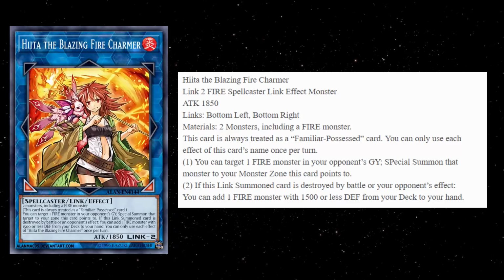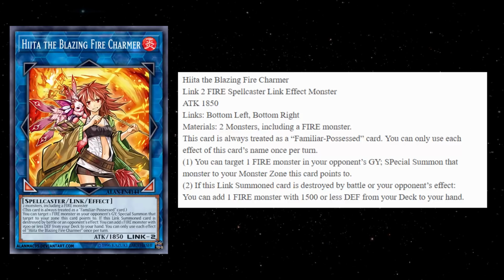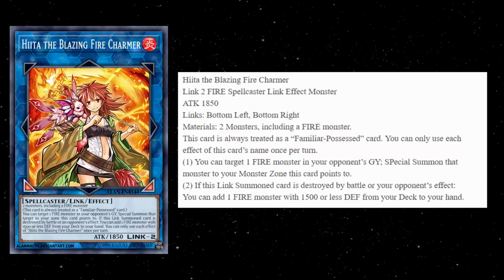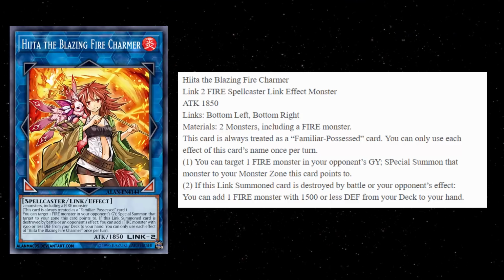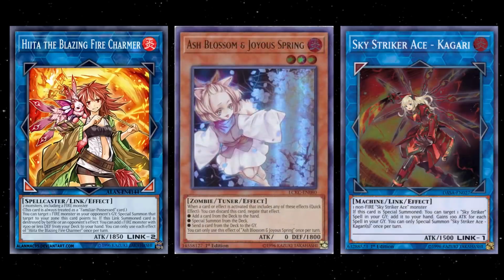I wasn't really sold on it, but then I actually did a little bit of digging and I realized that, yeah, there are some very practical applications for this card. Maybe not going first turn 1, but when you think about fire monsters in the meta, there are just a lot of them that you would not expect that are going to pop up here and there. Number 1, Ash Blossom and Joy Spring.